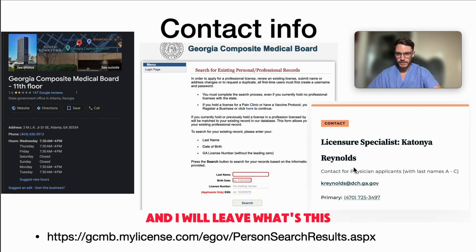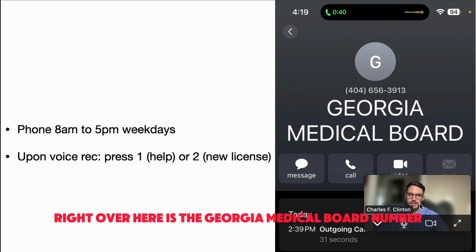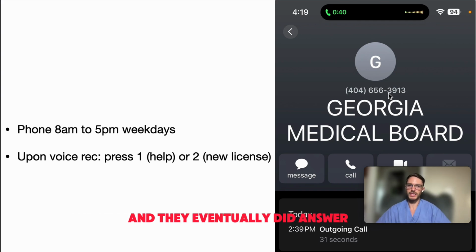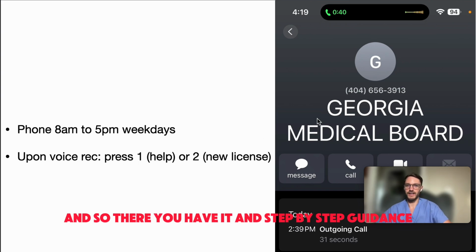And I will leave, what's this? I'll see if this link is useful or not, and might upload it. So this number right over here is the Georgia Medical Board number, and yeah, I had to stay on the line a couple hours, and they eventually did answer, so do your thing, right? Phone 8 a.m. to 5 p.m. on weekdays, and upon voice recording, press 1 for help and 2 for new license. So there you have it.